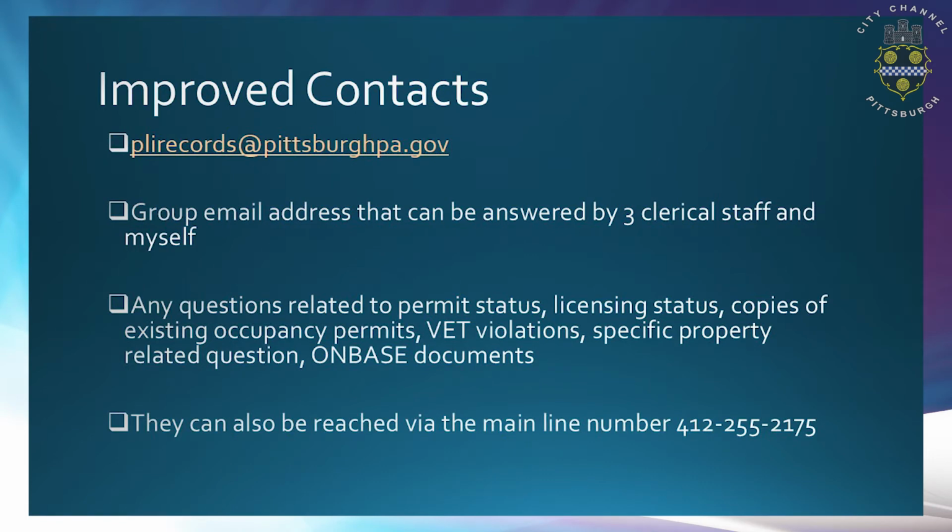And this is also a group email address. It's answered by 3 of our clerical staff that also answer our mainline phone. And I'm on this as well. So if something's getting lost in the mix with them, I'll jump in and answer questions too. So this is more so you used to have to come down to our office to get copies of occupancy permits. And now this is the email address that you would send a request form to get a copy of an occupancy permit.